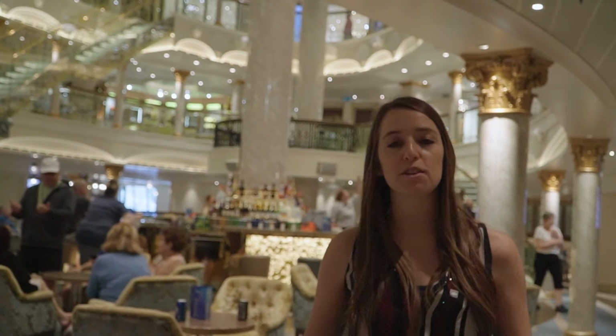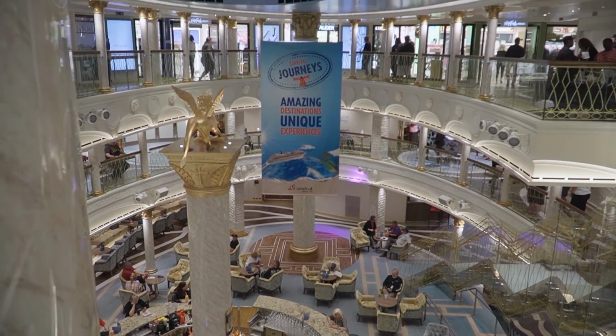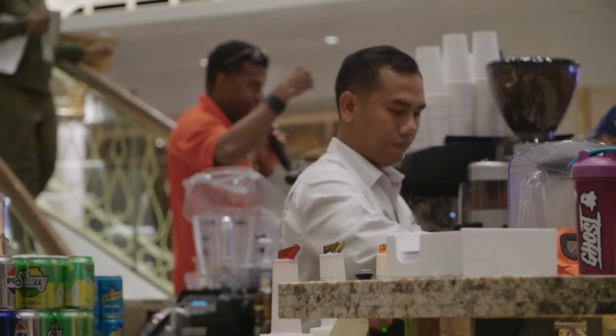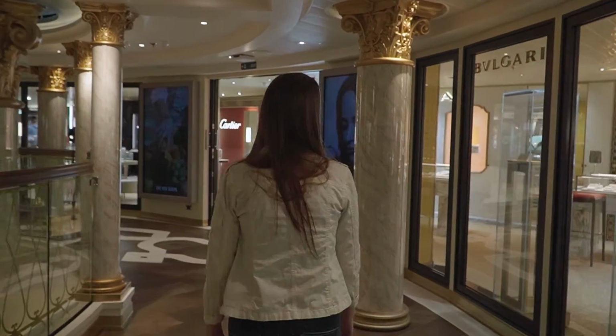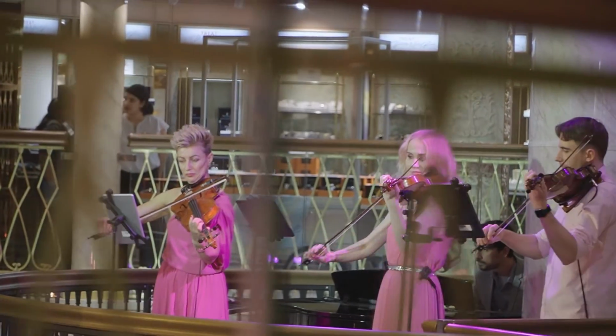The very first thing you see when you walk into the ship is this huge atrium. This is by far the prettiest atrium that we have seen on any of the ships so far. It's encrusted in gold, has a bar, and lots of fun shops on the 4th and 5th floor. This area also has live music along with other random entertainment throughout the day.